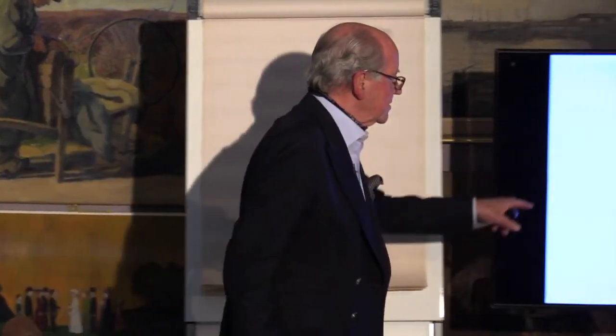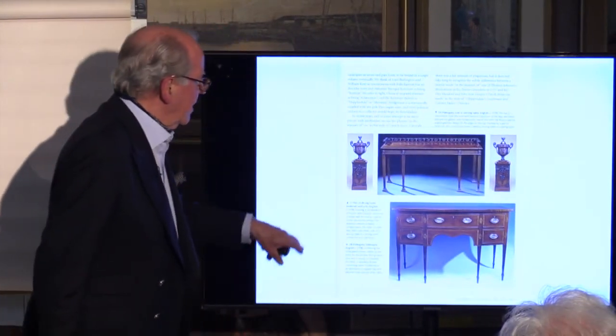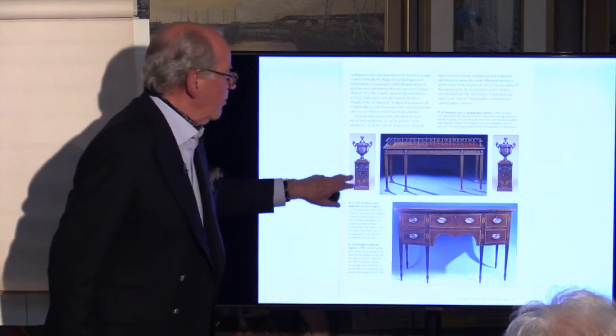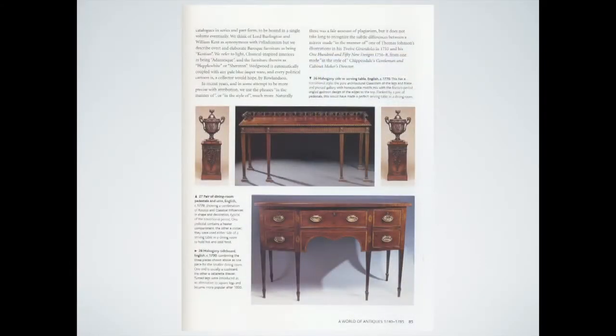Here we have the sideboard that I mentioned earlier. There's the serving table. And there are the two vases, or two urns rather, pedestals, where one would be hot, keep things hot, and one would be cold with ice in. And then here would be cordials served out of those two.